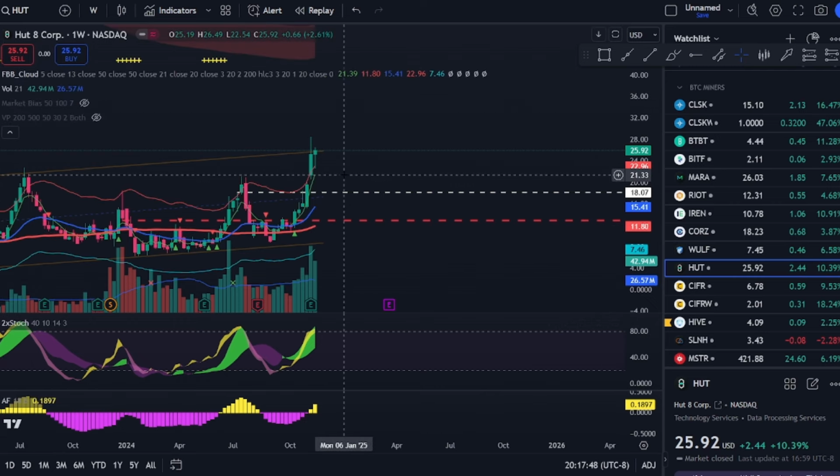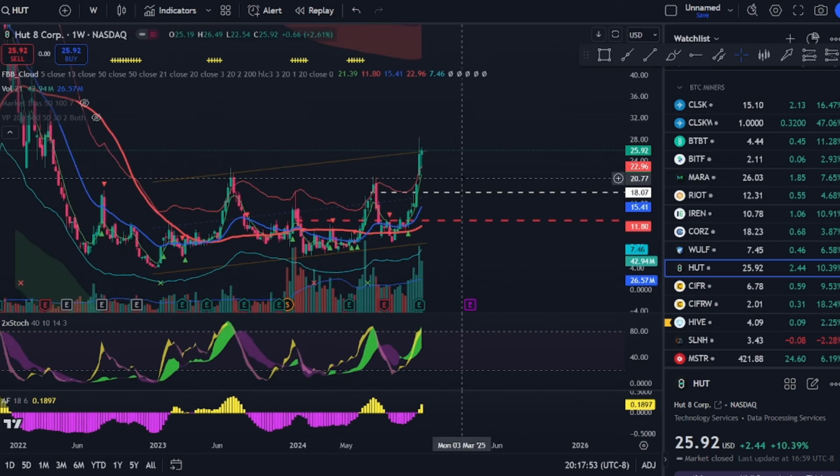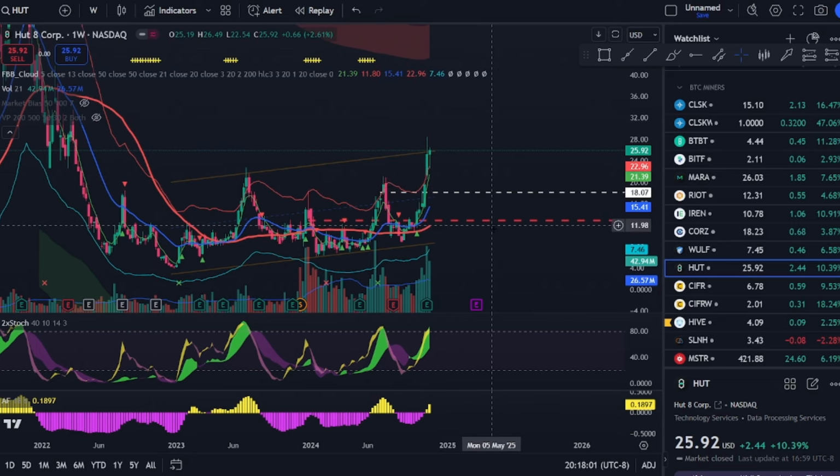Yeah, 21.39 would be the 5-week moving average. I'd expect it to do that, maybe go sideways a little bit longer than that, and then continue to drive higher as long as Bitcoin continues to drive higher. Now, if we lose that level, that 5-week, then we're coming all the way down to the 21, which is currently at 1541, but would probably be closer to 1650 by the time it actually reached it. Okay, let's move on to Cifr.